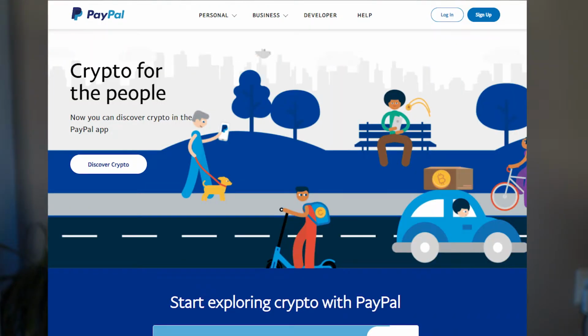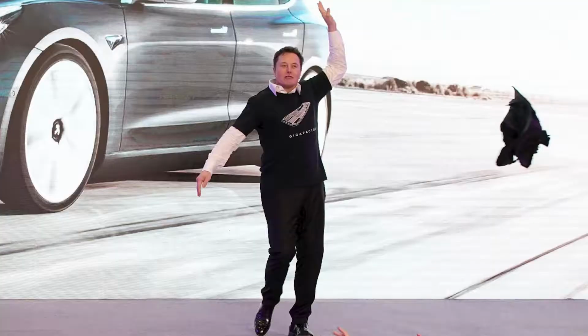Even PayPal launched a new service enabling users to buy, hold, and sell cryptocurrency such as Bitcoin. Now you have a lot of people trying to jump on the Bitcoin train because it only takes one influential person like Elon Musk to take the first step, and then people start piling in like crazy. So the big question is, should I start investing in Bitcoin, or is this just a fad?